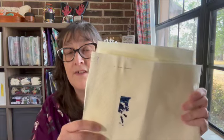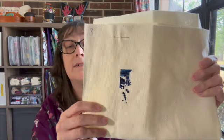And the fabric is 14 count. I think it was called Antique White. So that has been my starts and my finishes for 2022. I hope you all enjoyed that.